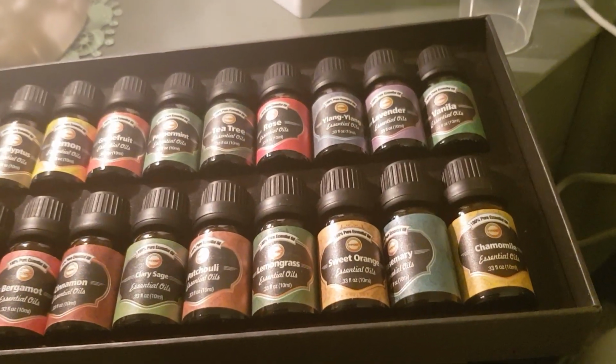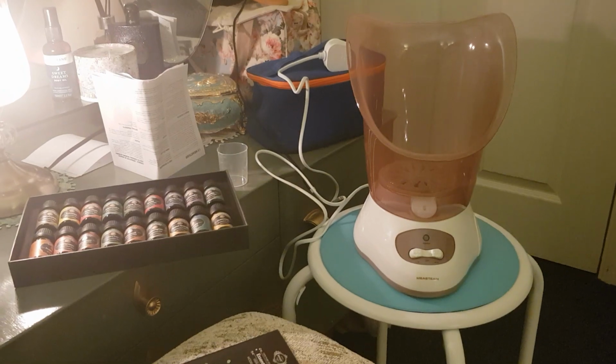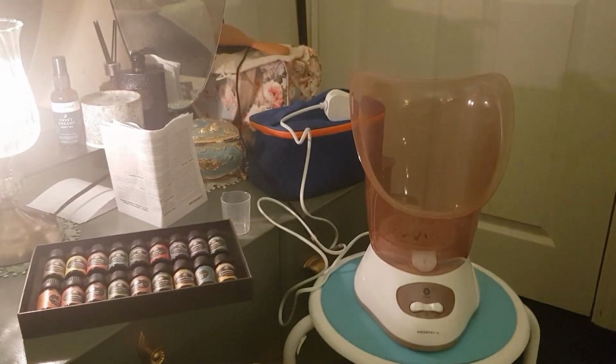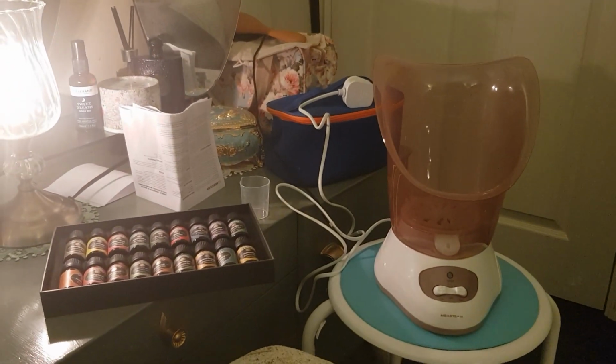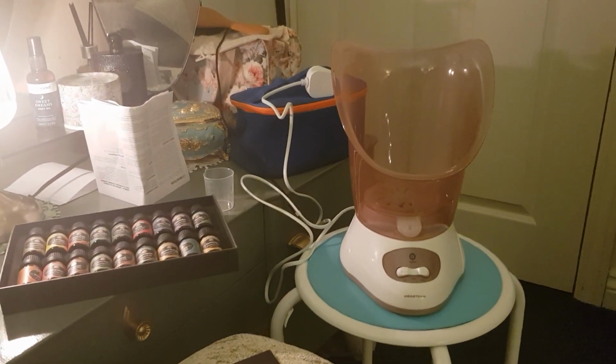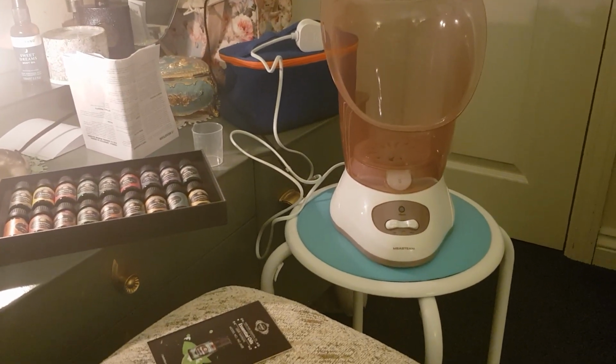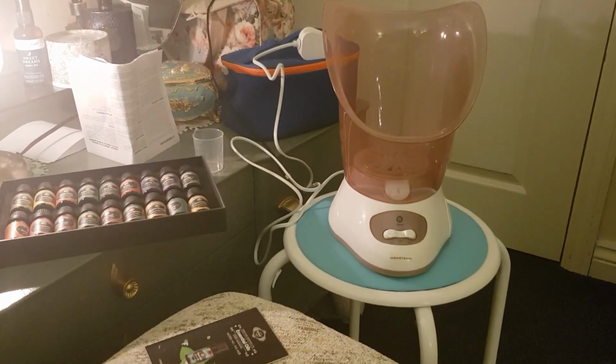So tomorrow I shall get this thing working. I brought the stool in so I can. I don't want to spoil my furniture by getting water on it. So I decided to use that little stool so it doesn't matter if I spill anything on there. And give my face a good steam clean tomorrow. And hopefully it might perk me up a bit.